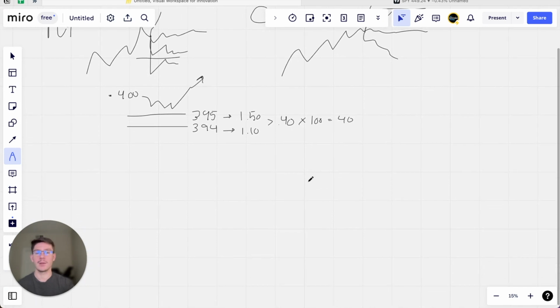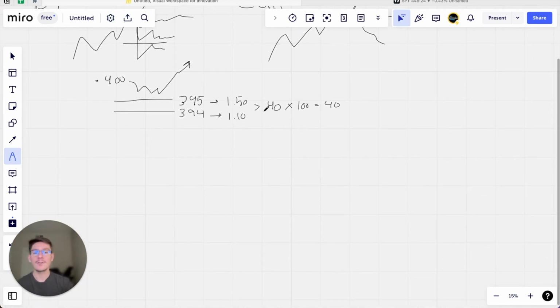Now let's talk about some specifics. What does 40 cents actually mean? Well, let's do this little chart here, where this little line shows where the stock can go. Let's say the stock is currently trading here.